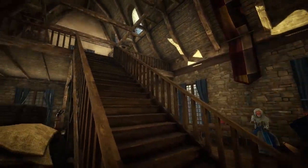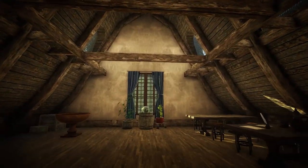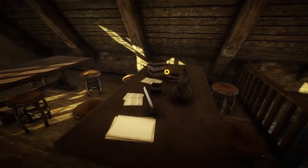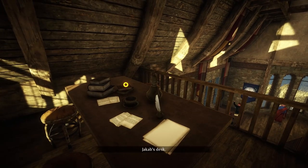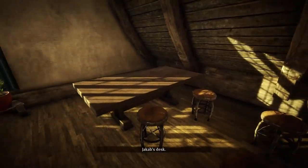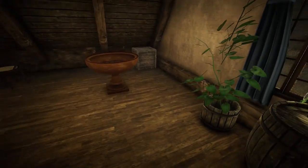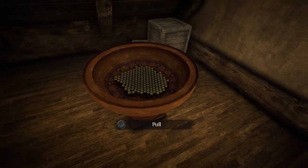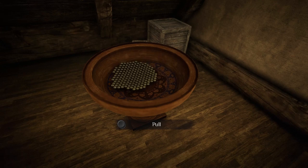So I'll go up here and see what is up here. Oh, neat. Pretty. What's this? Jacob's desk. Okay. So he works up here, I guess. What is that? Oh! Oh! How cool!